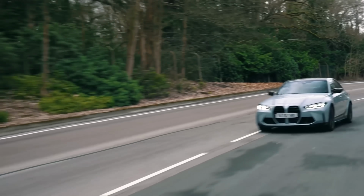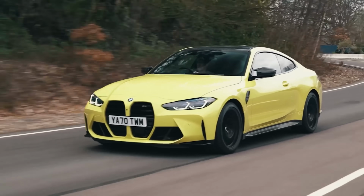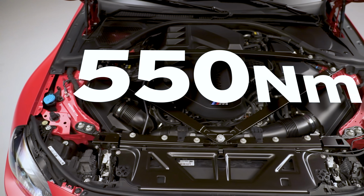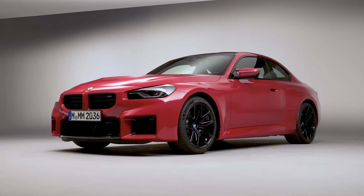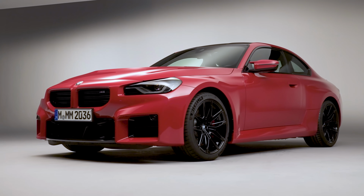In fact, it's only 20 horsepower less than you get in the standard non-competition versions of the M3 and the M4. What's even more impressive is that this new M2 makes 550 Newton meters of torque. That's exactly the same as you get in the standard spec versions of the current M3 and M4. So this entry-level M car could be about to upset its bigger brothers. But before I move on, let's have a listen to what this new M2 sounds like.